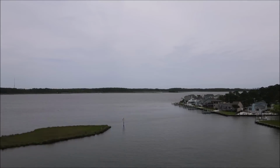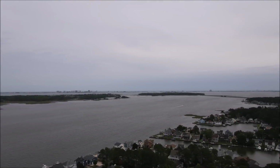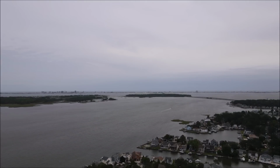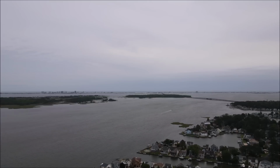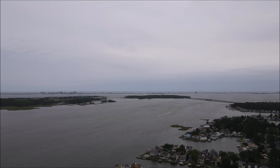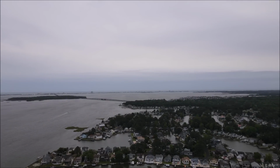So here I'm just flying the drone over the St. Martin's River. Off on the horizon's Ocean City. There's going to be a yellow arrow that's going to pop up, and that's going to be the 90 bridge, the first span, and Isle of Wight's right there. And if you continue further down, you'll go into the 50 bridge. That'll take you to the inlet, out into the ocean, Assateague Island, all that stuff.